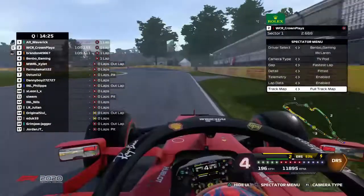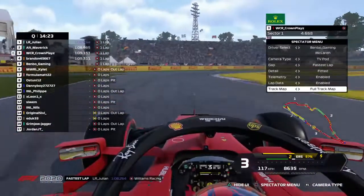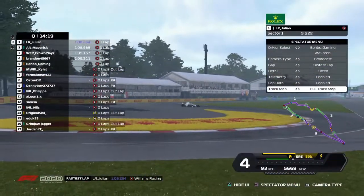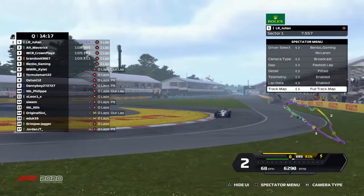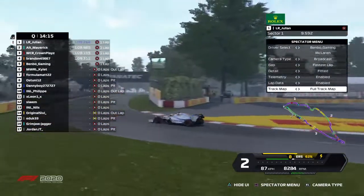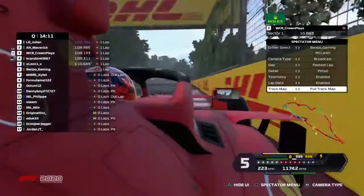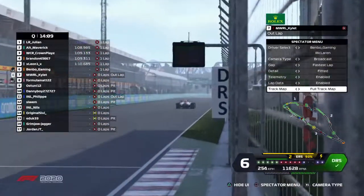In between, Julian, oh, that's a good banker. 8.2. That is a very impressive banker from LR Julian there. Leon goes P5, but that was a bad lap, so he probably can improve. So no worries.